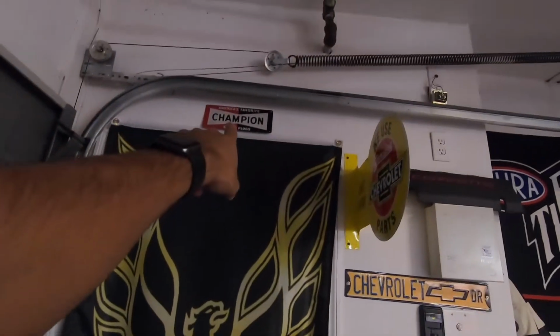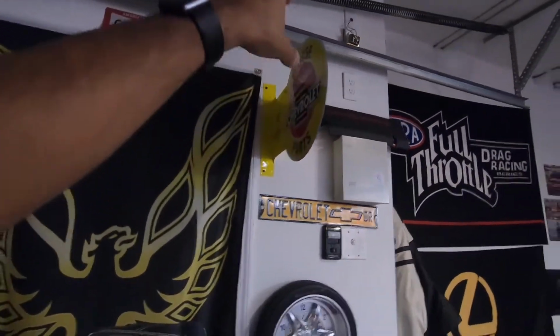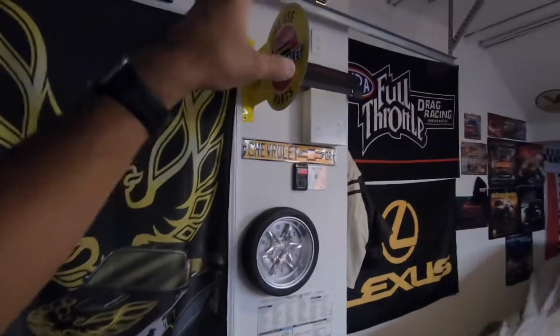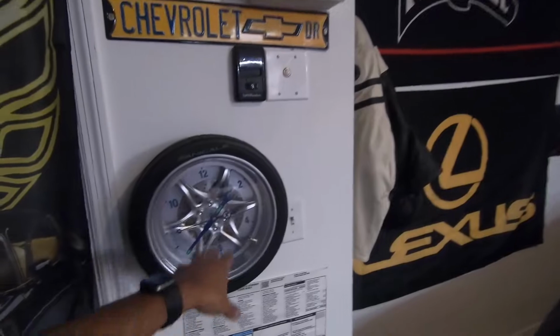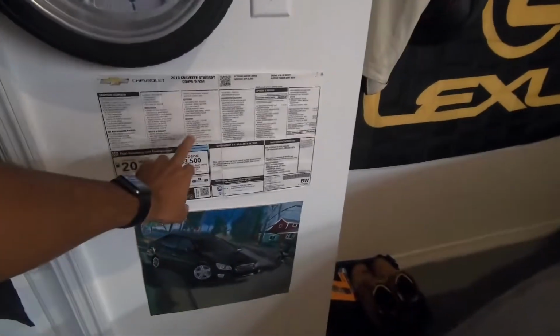Obviously, we have some Champion spark plugs. We sometimes still use those Champs, even though we have the NGKs in a lot of the cars right now. My NGK banner actually isn't up, but I do have an NGK banner. Obviously, the door that goes into the Chevy service department on Chevrolet Drive. Cool little clock we had. Obviously, the original window sticker to the Corvette.